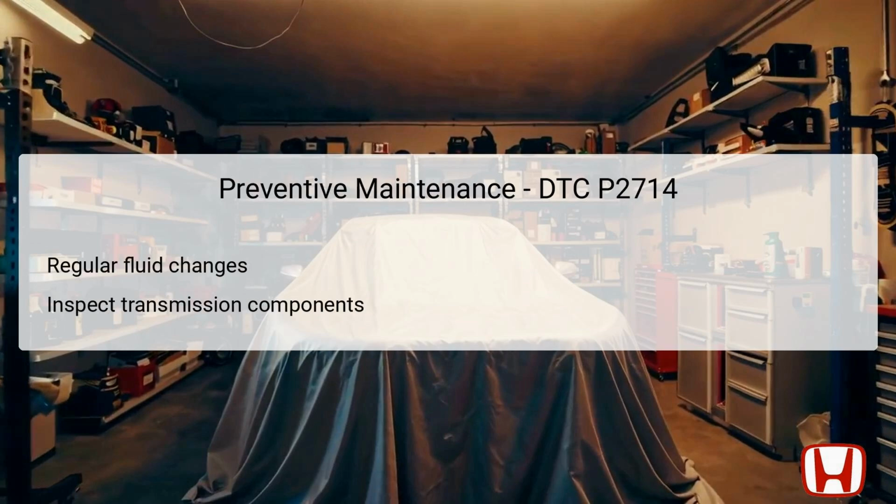Preventive maintenance is vital for the longevity of the transmission system in the Honda Odyssey and can significantly reduce the risk of issues such as DTC P2714. One of the most effective preventive measures is performing regular transmission fluid changes per the manufacturer's recommendations. Old or contaminated fluid can lead to wear on components and solenoids, creating conditions for failure.